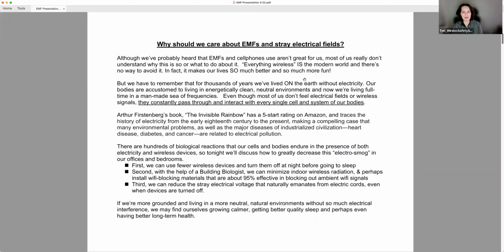Our bodies are accustomed to living in energetically clean, neutral environments, and now we're living full-time in a man-made sea of frequencies. Even though most of us don't feel electrical fields or wireless signals, they constantly pass through and interact with every cell and system of our bodies.